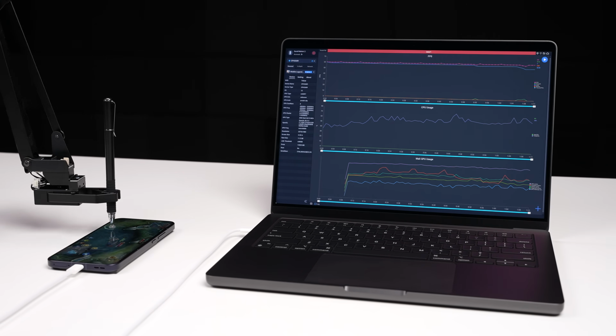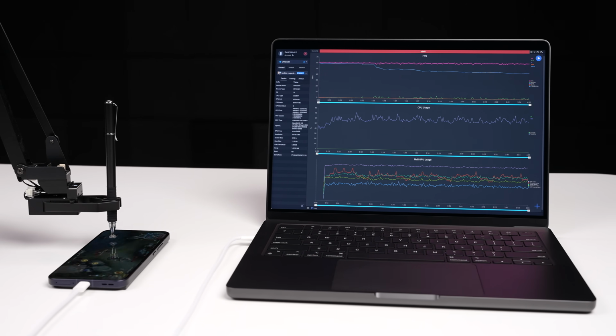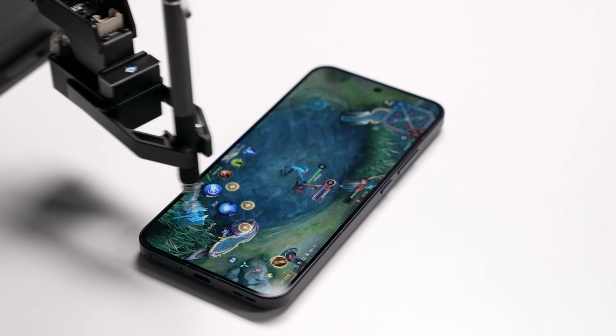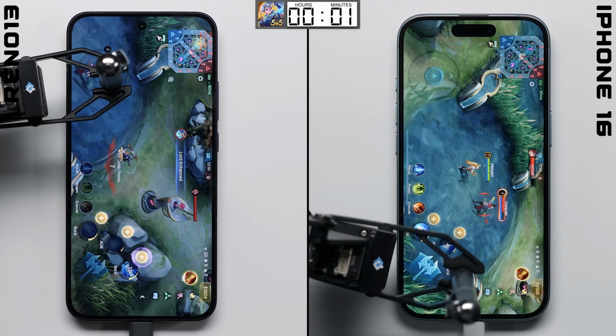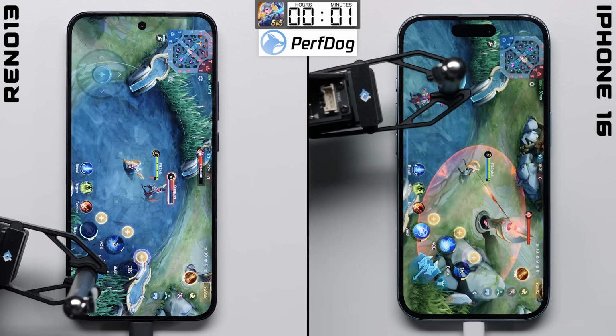So today we are testing it with this first challenge, seeing if those stability claims can live up to the hype. So we programmed our robots to play Mobile Legends in the exact same way on both the Reno13 and the iPhone 16. We calibrated for things like the screen and set the games to the same 60 FPS, since that's the max that the iPhone allows for, while getting detailed frame rate data using a tool called PerfDog.